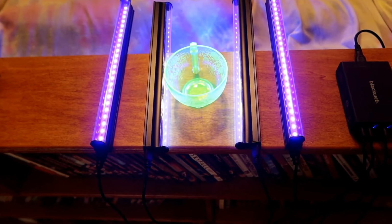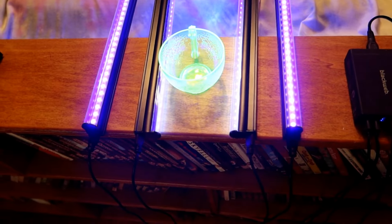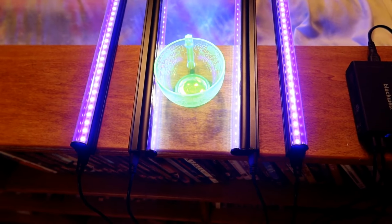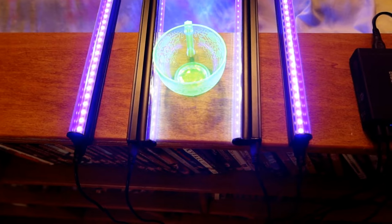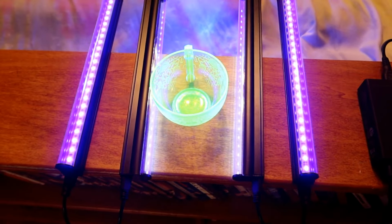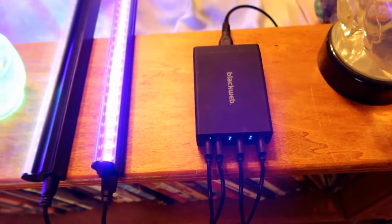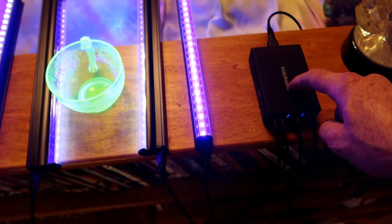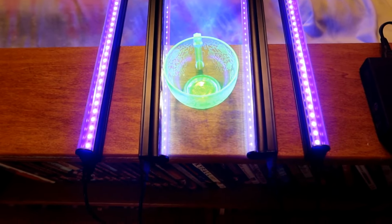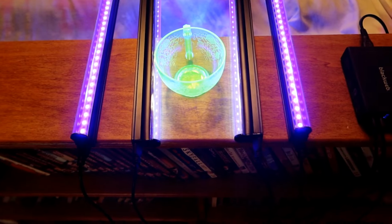They also do a decent job, although not as good a job as I'd like, on some of my UV reactive minerals. So I may have the uranium glass and the UV reactive minerals in the same section so they can all benefit from this. Now, these things are really cool because it's just a USB plug. So I'll just get a USB hub, maybe even use this one, and that will power these individual lights. And I think that's going to do a really good job. Like I said, it makes the uranium glass pop.